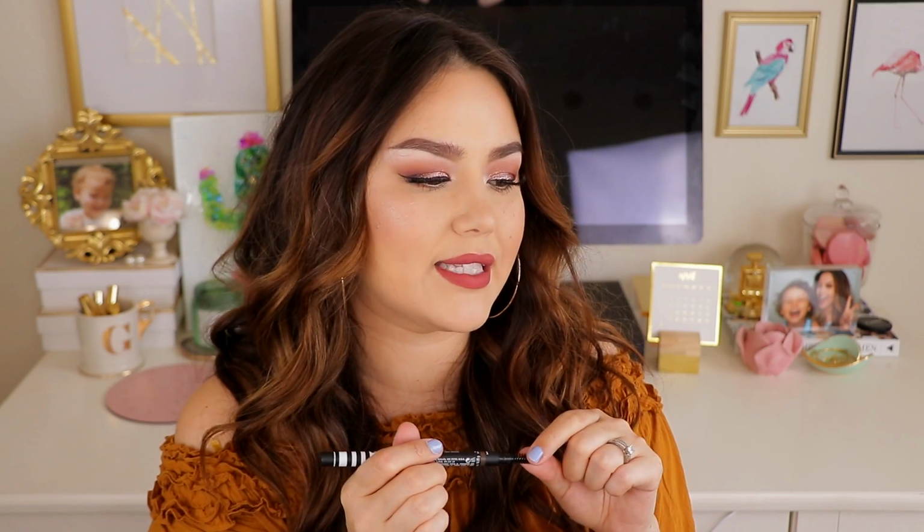Sometimes you'll get a spoolie that's either too soft or too hard, where it just basically feels like you're ripping your skin off like a cheese grater. Oh, that was very graphic. Ugh, I apologize. This one I would definitely repurchase.